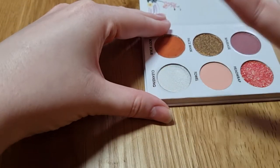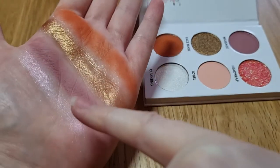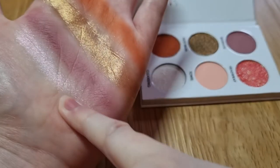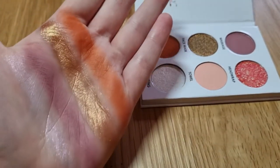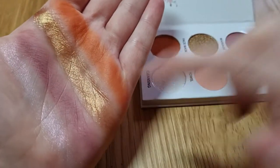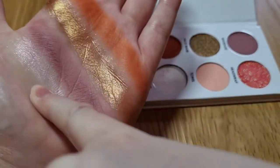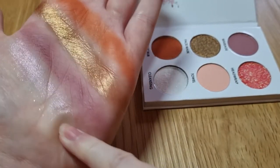Nice little inner corner highlight situation, topper, anything really. I mean, I love seeing these swatched right now. Okay, that one was that one and that one was that one. Boom, you have two looks already. It's so easy, right? It's so easy.